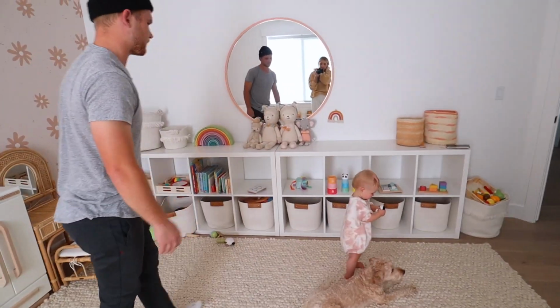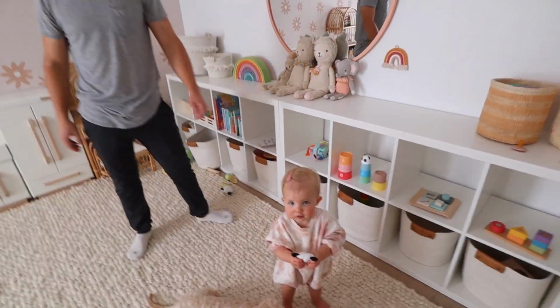It's so nice to just have a big open space for her to play in, but yeah, we're just shooting a few pictures, so we'll set up the camera so you guys can see that.